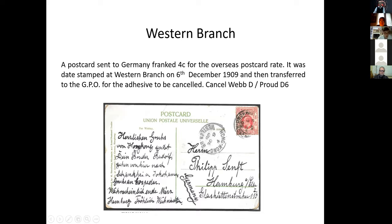This is a postcard dated 1909, and you'll notice that Western Branch this time is not cancelling its own mail. They were using a date stamp. It was cancelled at the GPO. The index letter is letter F, which means it was posted late in the day, and therefore it's been cancelled at the GPO the following day. And it was sent to Germany.